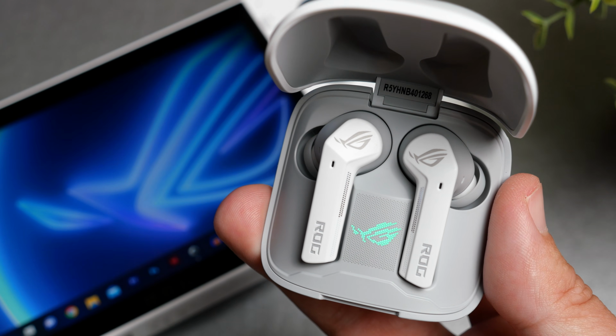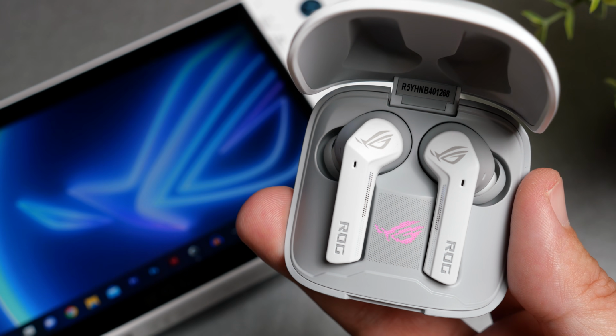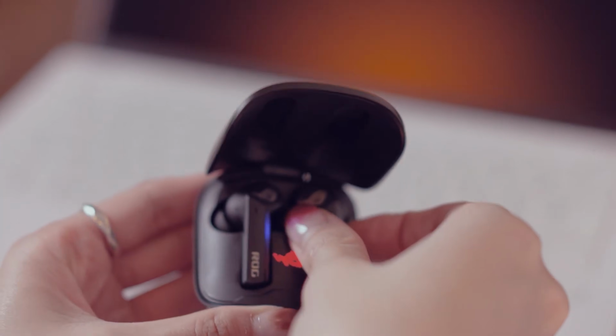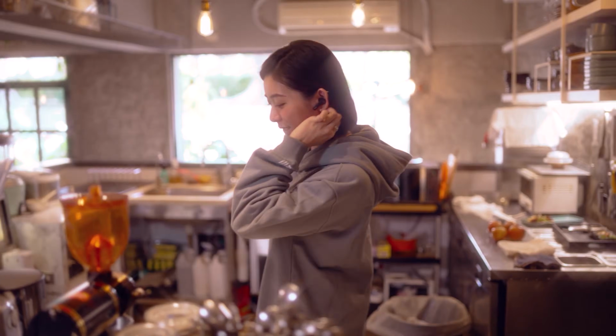So overall, if you're just looking for a pair just for music, I think you can find much better options in this price range. You can find better noise canceling, you can get more features. But if gaming or media consumption is your main reason for buying earbuds, and if you're mainly going to use it on a PC, this is where I would highly recommend these.